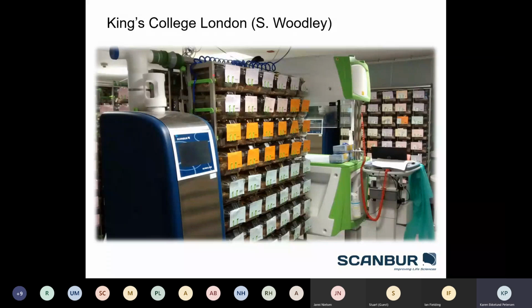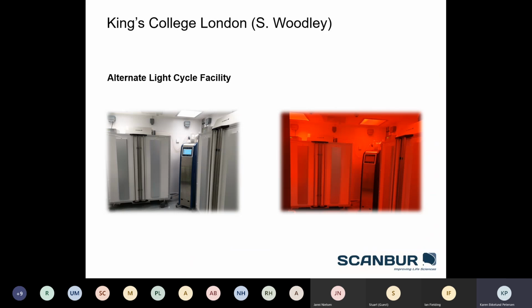After the installation, they did measurements on how the fluctuations were in relative humidity in the cages. They saw a low fluctuation, this plus minus 3%, as I mentioned. And they compared it to the higher fluctuation at room level. They were able to collect the relative humidity data easily when they had audits, and they had a reliable system that they found easy to use. So this was just the initial test of the use of the ScanClimb at King's College. And they also installed the unit in an alternate light cycle facility that they started.